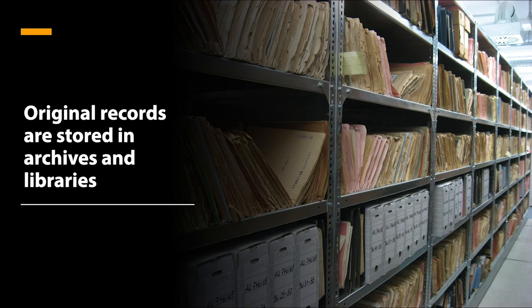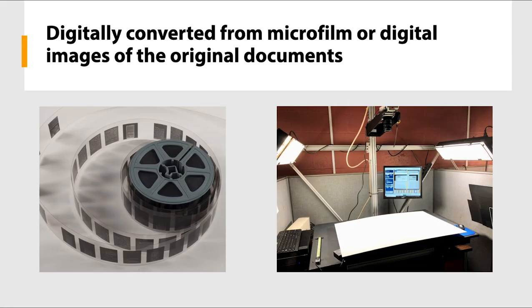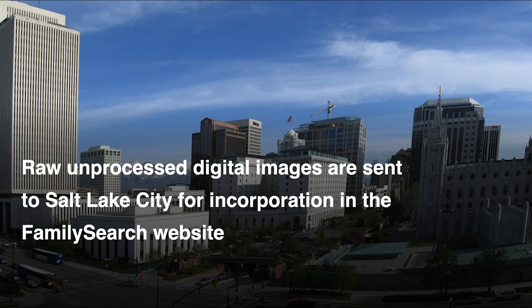First of all, the original records are stored in archives and libraries, and this shows a very orderly storage. Many of the records are not stored in such circumstances, but the records are taken and were first microfilmed, and now they are being acquired digitally around the world. This picture on the right shows our camera station in the Annapolis Hall of Records, where we were digitizing records for FamilySearch.